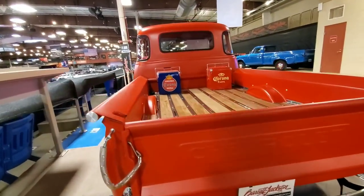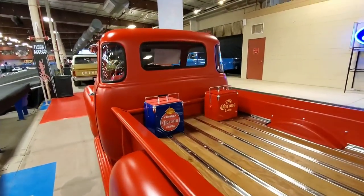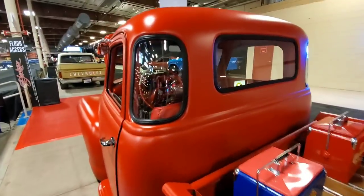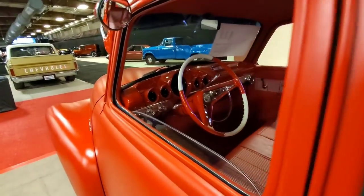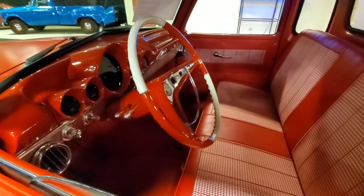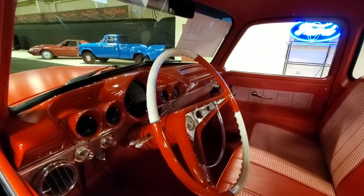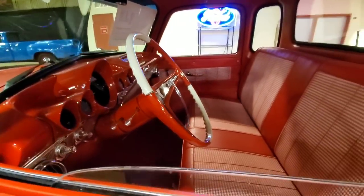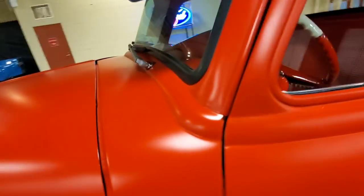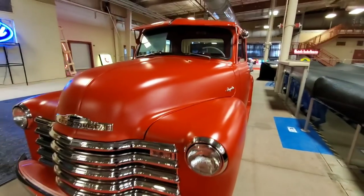Collection showroom. Yeah, that's a nice piece. Got that nestled in there real nice. That's a nice picture right there. '50 Chevy Impala truck.